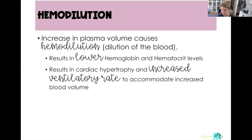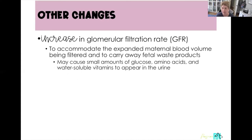We are also going to see an increase in glomerular filtration rate. That is because mom's nutrients and oxygen are flowing over to the baby, and all of the baby's waste, the fetus's waste, is traveling back through the cord and the placenta into mom's body. So mom's body is going to excrete waste for the baby. Therefore, her glomerular filtration rate is going to increase to accommodate that extra waste that she needs to eliminate from her body.